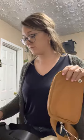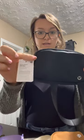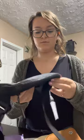It holds quite a bit. I also got black and camel. Gotta have your neutrals and your fun bag. They come with the tag. Comes with this in the back, and then the zippers are actually also high quality. When I had my purse on, when you're hiking, you can't really stay in one place for too long to snap a picture, so you gotta be quick, and it was no joke, like in and out all the time. I had no trouble at all.